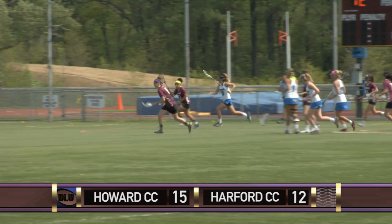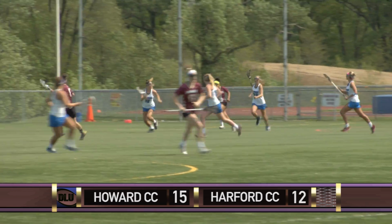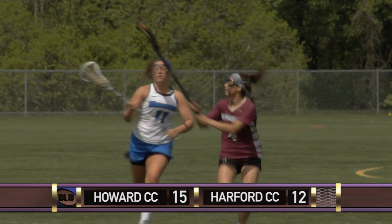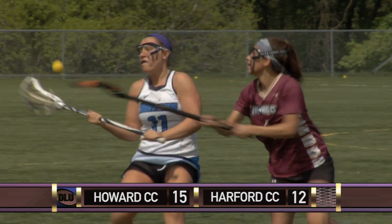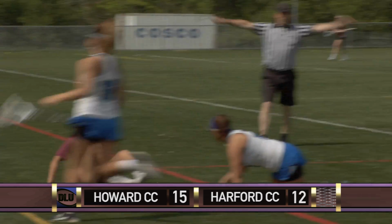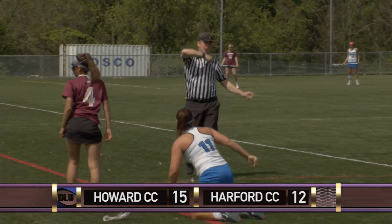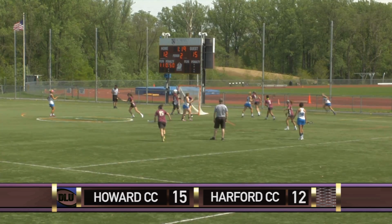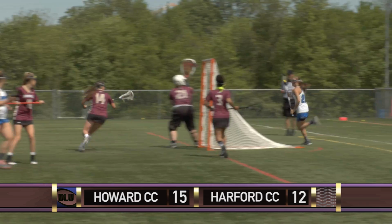Danielle Spencer creates that turnover and energizes Howard's momentum. 2:30 to go. Minsky takes it across midfield. Ivana Yakovlev is right there with her. Yakovlev forces the turnover and secures the ground ball for Howard. Yellow card on Minsky to make matters worse for Hartford. 1:19 to play. Hartford still a man down.